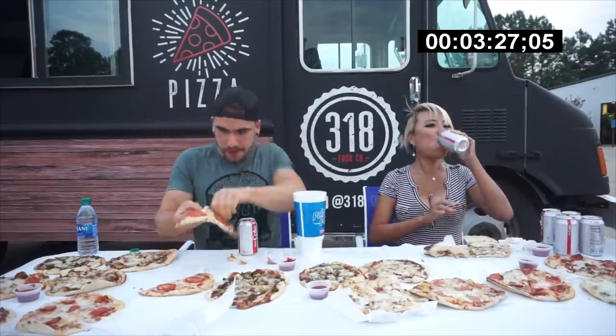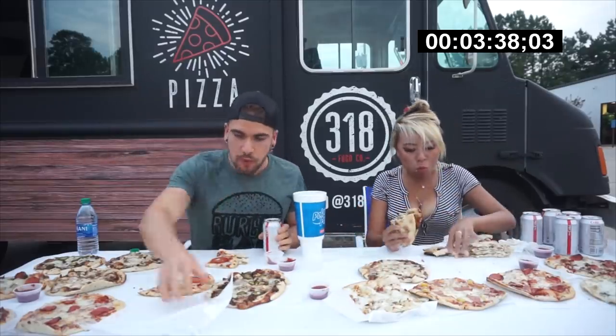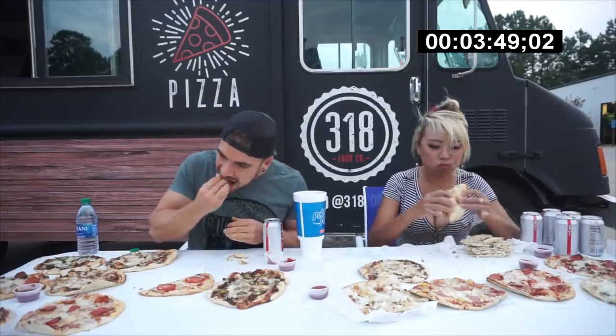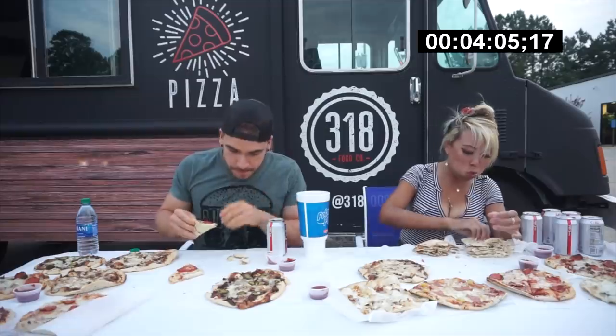They had a number of different kinds of pizzas. Some of the notable ones for myself, very memorable. They had the American, which is like a cheeseburger pizza. They had the Maui, which was basically kind of like a Hawaiian, but it was very, very nice. Really enjoyed it. I'm not always a huge pineapple on pizza person, but this went exceptionally well.